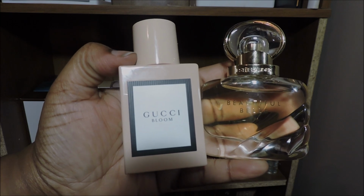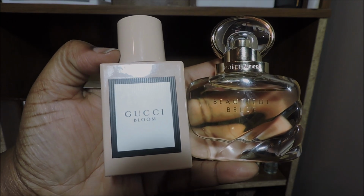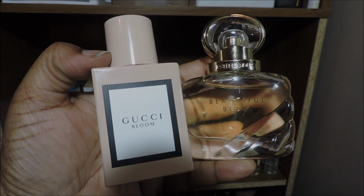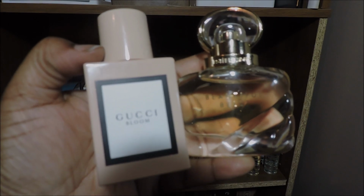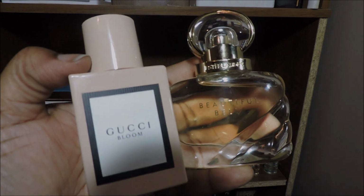Gucci Bloom and Beautiful Belle in some ways are quite similar to me. Beautiful Belle smells like Gucci Bloom dipped in candy. So in that sense, Gucci Bloom isn't as unique to me, but they are still different from each other. But I have smelled the Kim Kardashian perfume that everyone says smells a lot like Gucci Bloom, and upon smelling it, I have to agree.